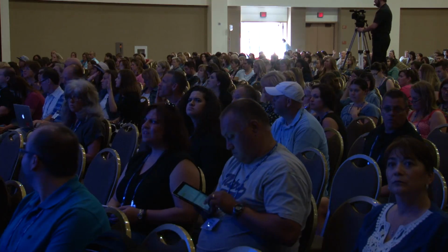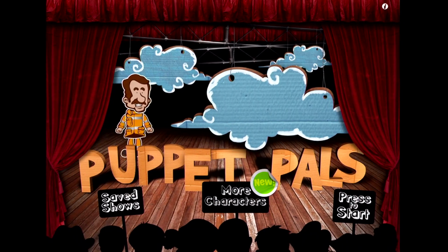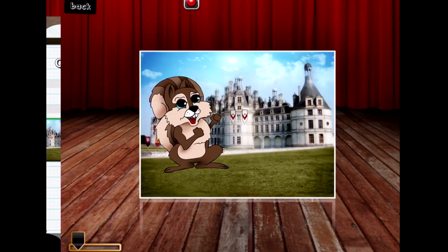Okay, word slides. Anybody not seen Puppet Pals? Oh, then you have to see this one. This is an awesome one. This is good for any grade level. We've used this in high school before, and the kids love it. It is a digital storytelling app. You choose the characters you want. You make them move and do, here we go.